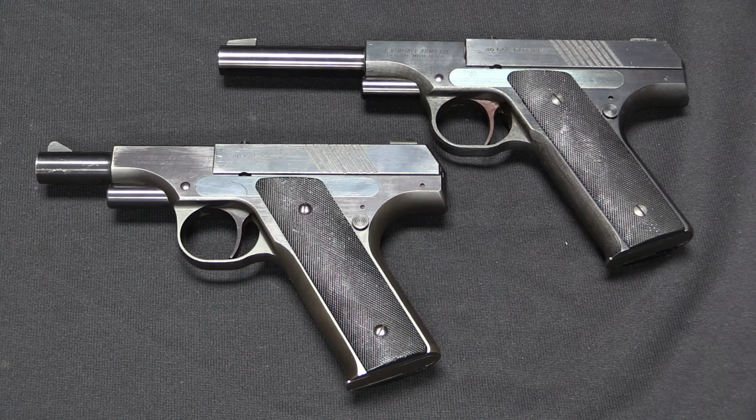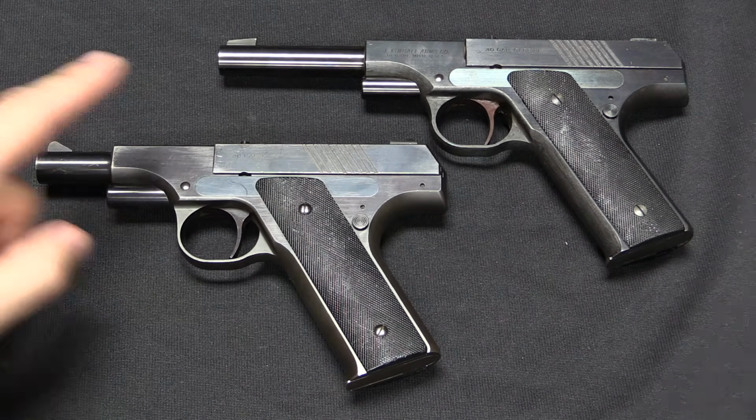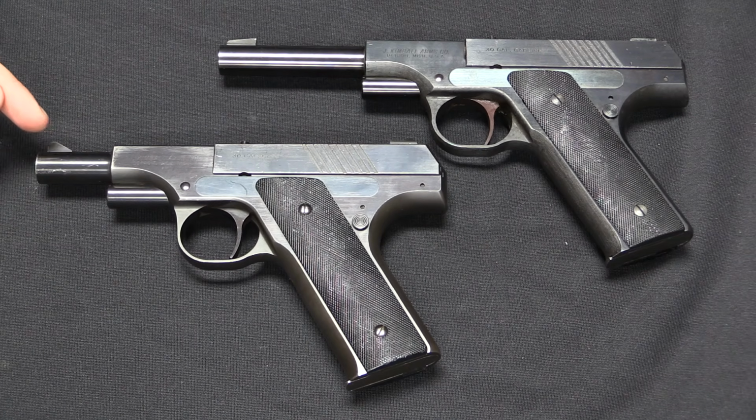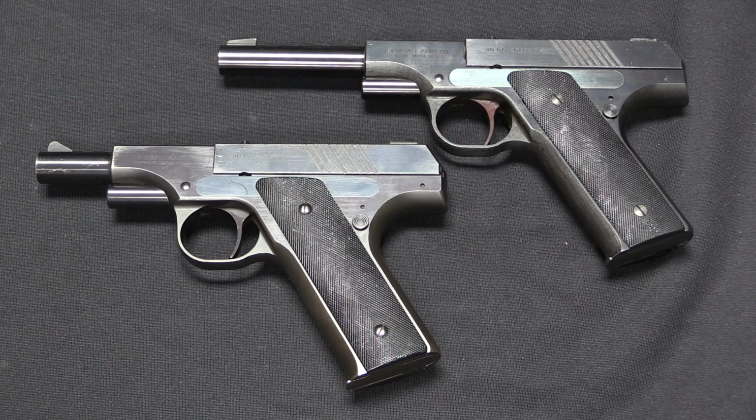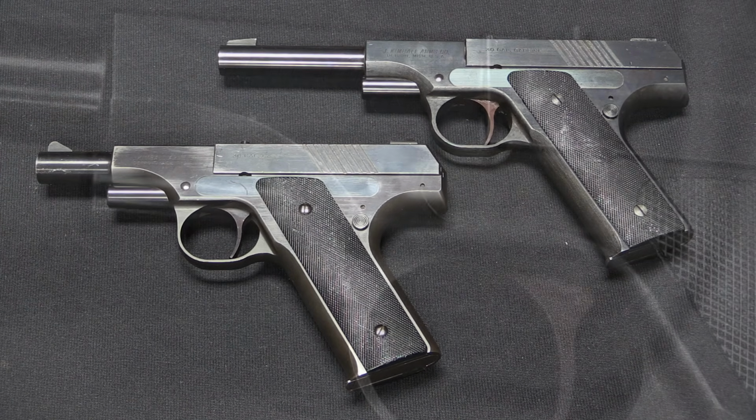None of those things came to pass because the company went out of business too quickly. And mechanically, I should say that the target and the combat here are identical. So we'll go ahead and I think we'll take apart the combat one and show you exactly how it works.